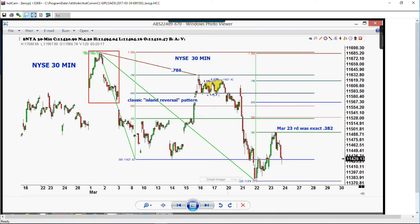You'll see the market broke down into the 14th of March. We had that two-day rally, went in the 16th, stopped exactly at the 78% level, and then came down in ABCD format, giving us the bottom down on the 22nd. But to me, the key to this is the fact that on March 23rd, we had that two-day rally between the 22nd and 23rd. We stopped exactly to the tick, to the 382 of the high we made on March 1st.